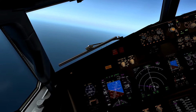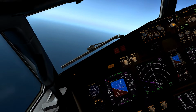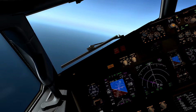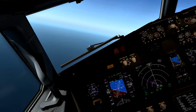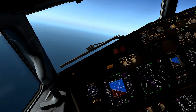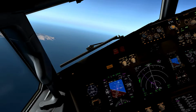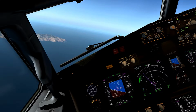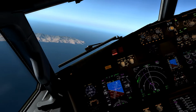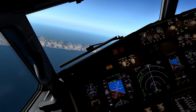So just following the flight director, trying to keep both arrows center lined, as we make that lovely left turn out of Tenerife and start making our way to the lovely Madeira. Okay, so what I'm going to do is put the autopilot on. Now the aircraft has total control.